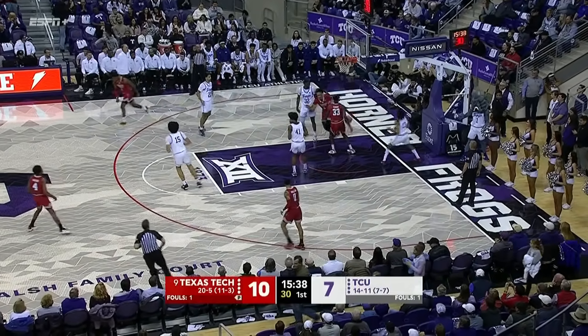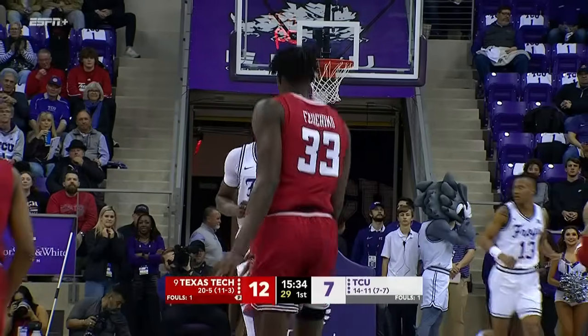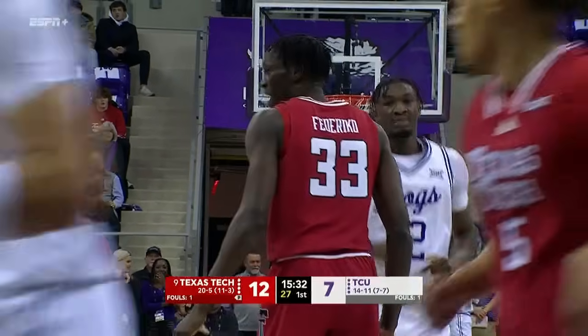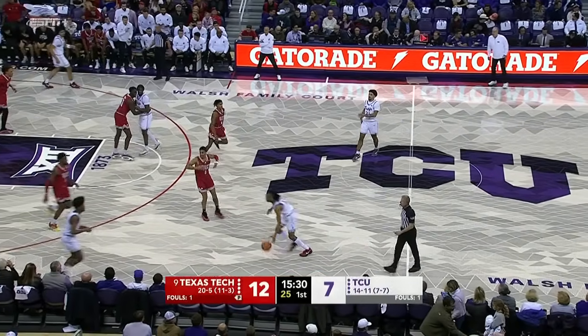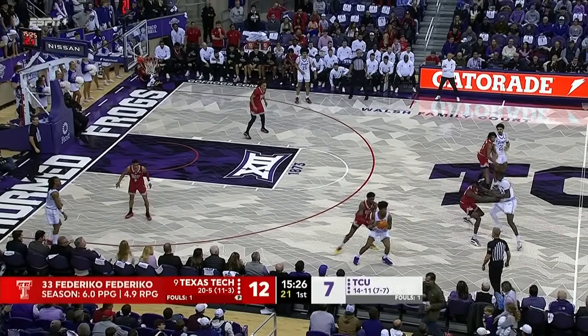Williams, the lob, Federico throws it down. Just too easy. That's the type of defense TCU can't have. You can't rotate over with your hands down, and that was a huge point of emphasis today in shoot-around, as it should be.